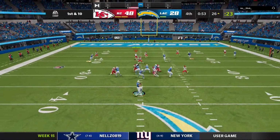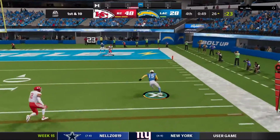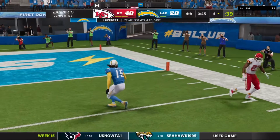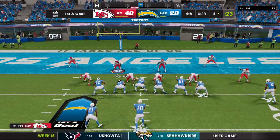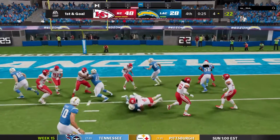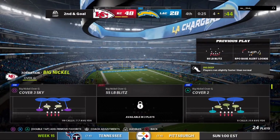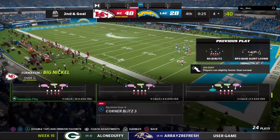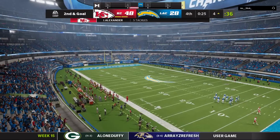On 1st down, it's Herbert. The hook up on the right side to Hopkins. And they do get him down, but not before he's able to slip it inside the 5-yard line. Here's Mostert. And he's maybe going to get this back to the 4, but that's about all. Chargers going to use their 3rd and final timeout, as they'll stop it with 25 ticks remaining on the clock.